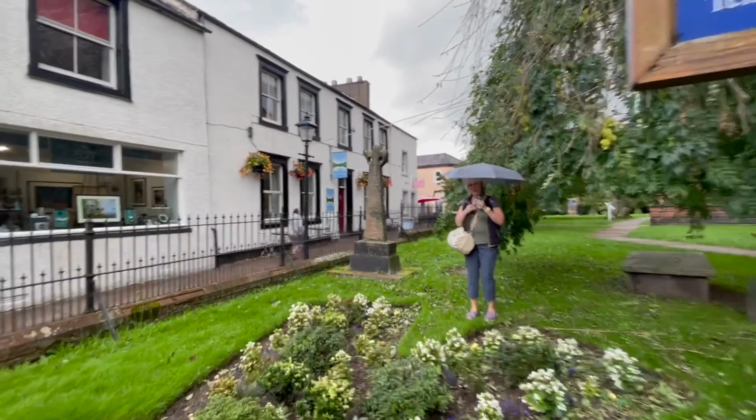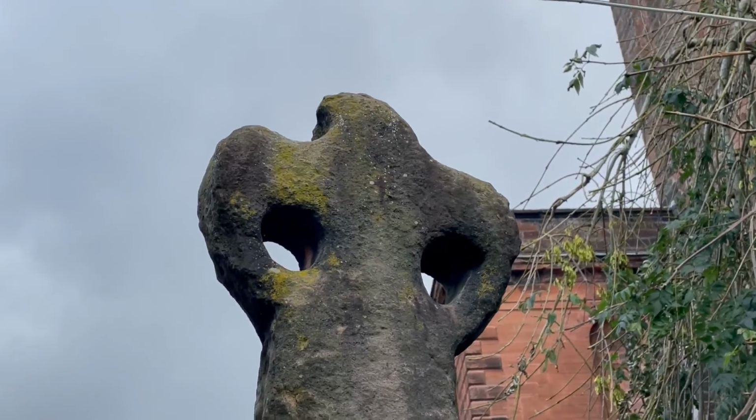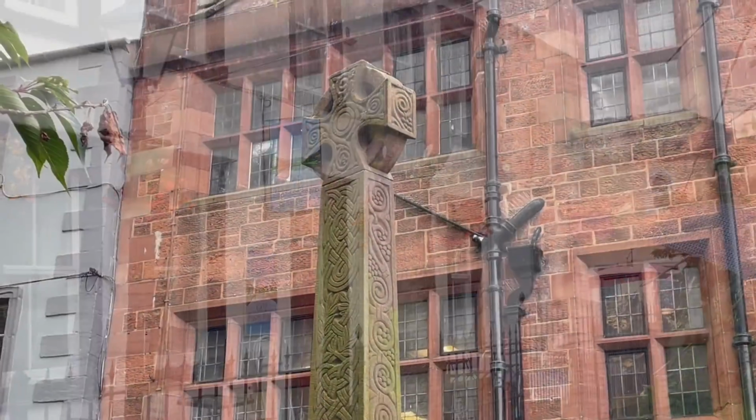It's an example of a pre-Norman cross. It looks like a Celtic cross with the circle around it. It's just deteriorated.